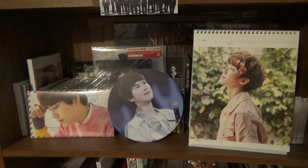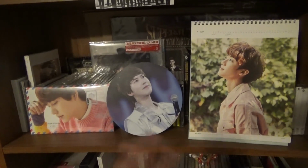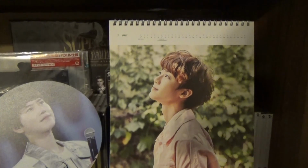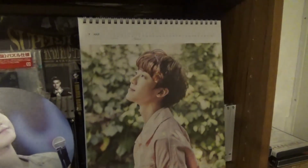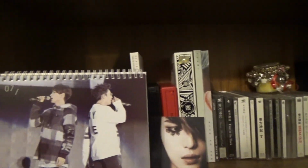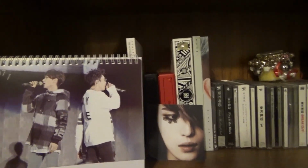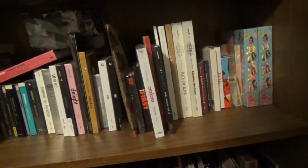Guys, so I'm here to do my K-pop collection minus Super Junior. I already did a video on that. But first, happy July. Here is NCT Jimin, and I'm going to be showing you these rows. All of my, here's another calendar, Donghae and Eunhyuk, and kind of a preview of what I have to even show.